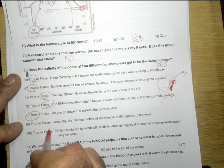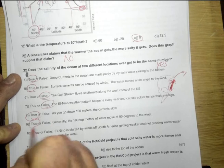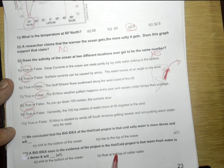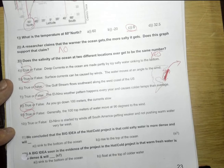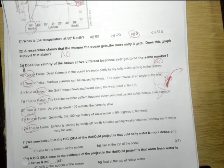True, she says. Carly, do you agree with true? Yeah, it's called the Ekman effect that we looked at in the video yesterday. El Nino started by winds off of South America getting weaker and not pushing the warm water very far west. That is true.